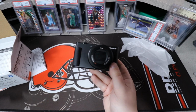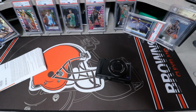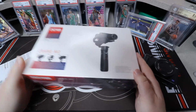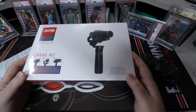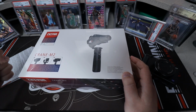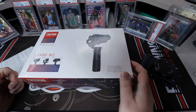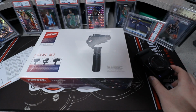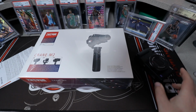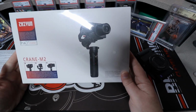So my plan is with this plus accessory number 2. Now we're really getting fancy. Crane-M2 gimbal. For those not familiar with what a gimbal is, think of a tripod, but it has a mounting mechanism on it with a motor in it that automatically levels the camera. So when you walk, it doesn't show your steps as much, essentially. It's basically an auto leveler to keep things nice and smooth when you shoot video in motion.